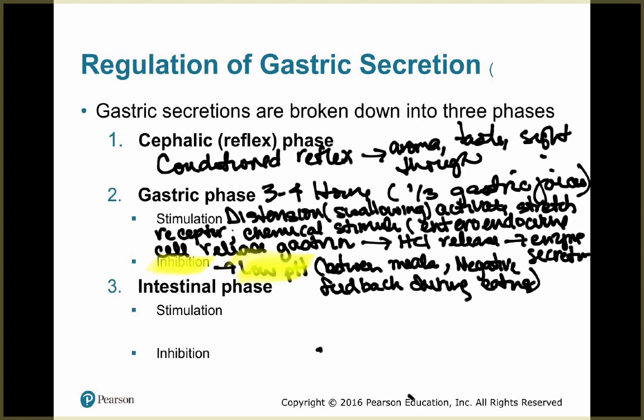Now, the intestinal phase begins with a brief stimulatory component followed by inhibition. So basically what's going to happen is your partially digested food is going to enter the intestines, causing a release of enteric or intestinal gastrin. And so this is going to encourage the gastric glands of the stomach to continue secretory activity.